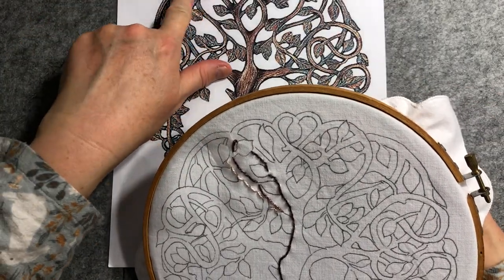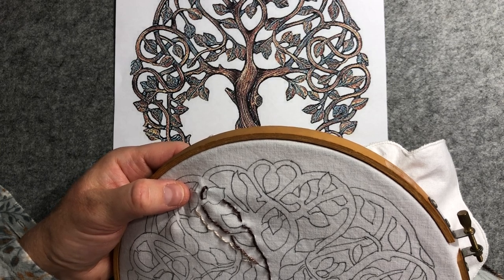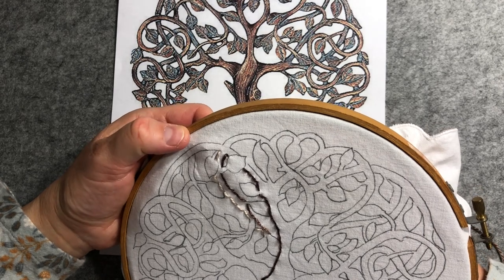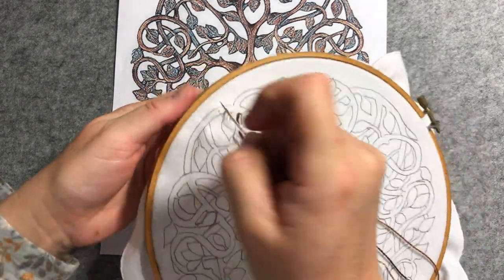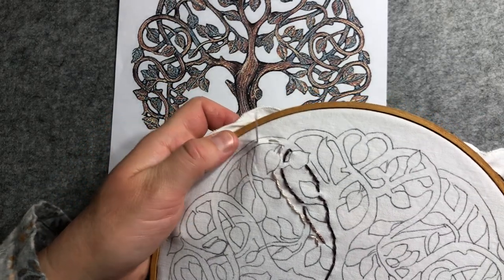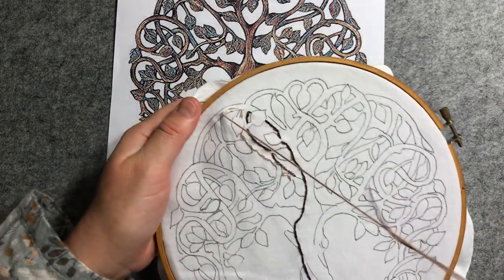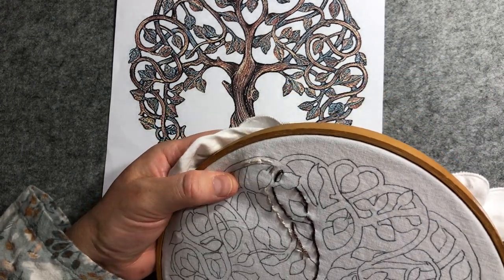Where else might I place some lighter, maybe down the, can even probably put some, continue the lighter up here maybe. Take it down the center down here. Then I think we're changing into the next colour.